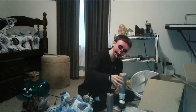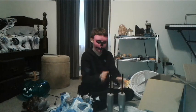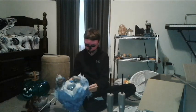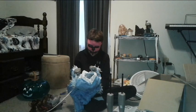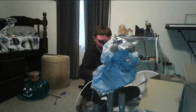Okay, so then you just slide it over top. There's a hole in the leg, and the way the instructions show it, it shows it as if the shirt wasn't already on. All right, those popped in.